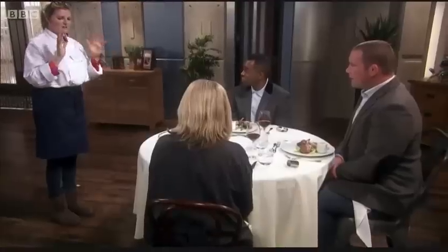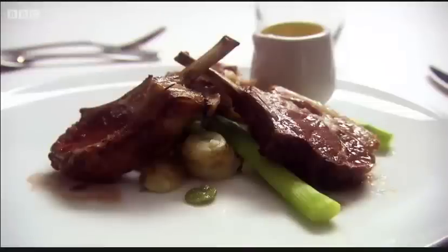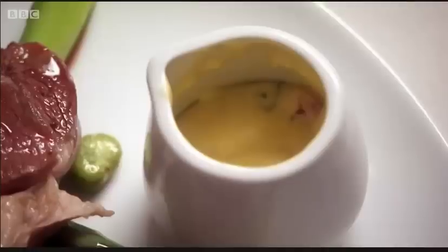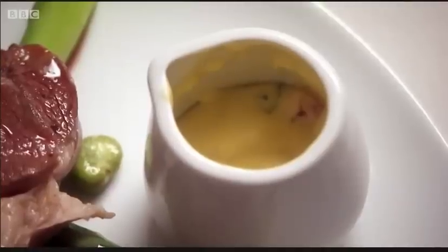There you go. Thank you. It's a spring lamb on royal jerseys, asparagus, with broad beans, chive shallots, and a tomato and mint hollandaise sauce. Thank you, Susanna. Pleasure. Well done. Thank you.